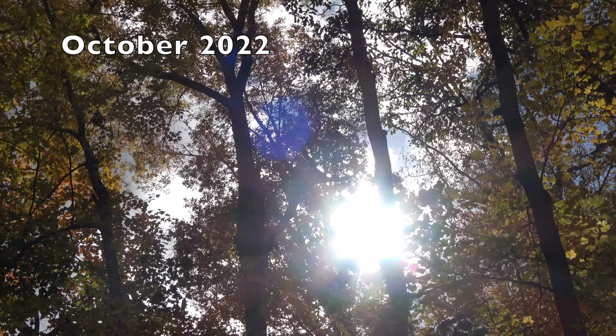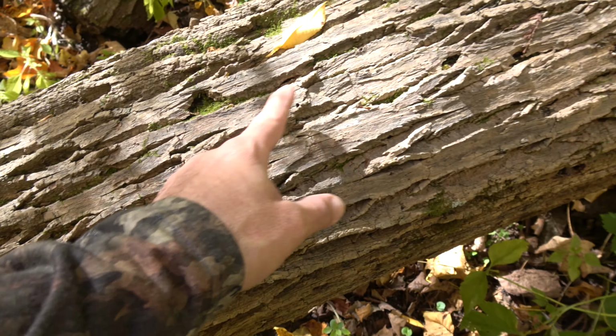I was walking my little creek bottom right here. And this log jam right here is where I found the biggest ginseng root of my life. If y'all don't remember, I had it laid out on this tree right here. Dug the root about right there. And got to looking around.